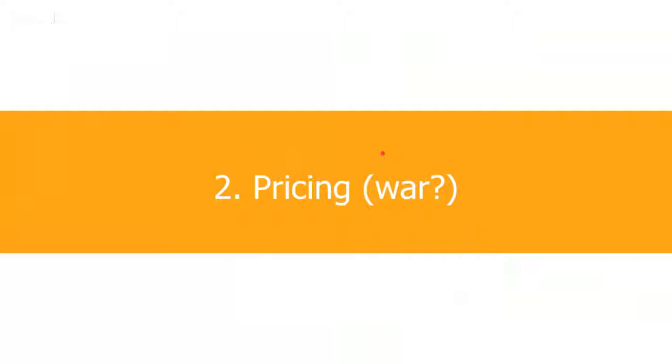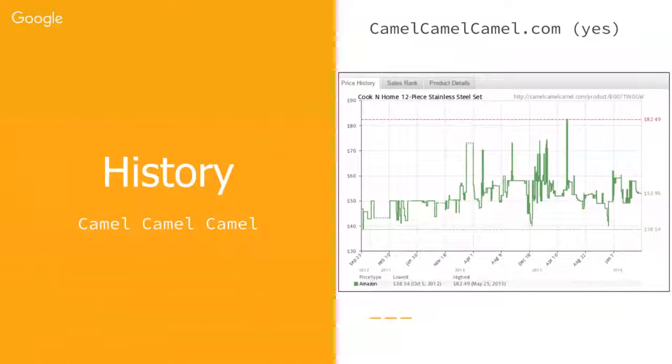And the second thing to check is pricing, and is there a pricing raw? There is a really cool tool, another free one called Camel, camelcamel.com, which will give you the sales history on price and also rank. I'm not sure if they do rank for free. I think you need to sign up for a free account to get rank these days.